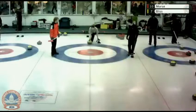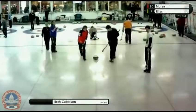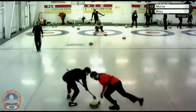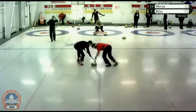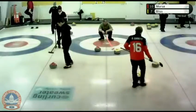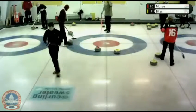Now for Beth's second rock, trying to go around. It's curling a lot. Can they still get it around the guard? No, it's going to hit the guard. It's going to go across, but at least it takes out the guard that was protecting the red rock behind it.